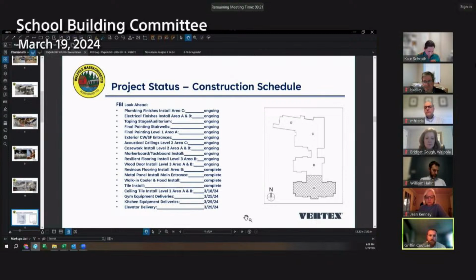And this is just kind of big picture, some look-ahead items, some items that were completed. As I mentioned, the kitchen equipment will start showing up, gym equipment, like the overhead divider curtain, the gym backstops for the basketball hoops. And then we also have the elevator showing up probably the first week of April. We'll have a pre-walkthrough with them tomorrow, make sure everything looks good on their end, and then we'll start getting that equipment out to the site. But all looking good.